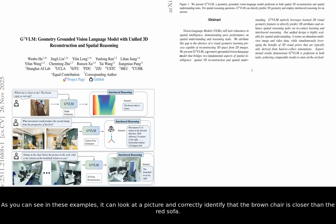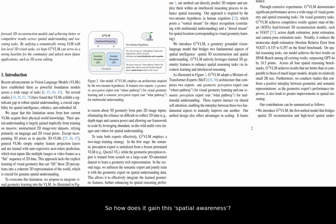As you can see in these examples, it can look at a picture and correctly identify that the brown chair is closer than the red sofa. It can even estimate how a camera moved between two photos or figure out the relationship of objects relative to a certain viewpoint. So how does it gain this spatial awareness?